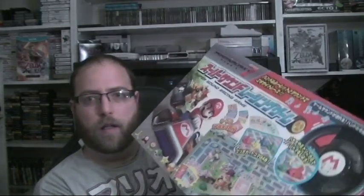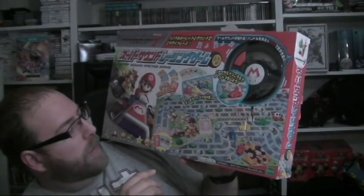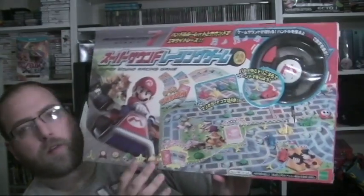A little while back I did a video on some tabletop games, and I got some more, so I wanted to show those to you. Here's one that I didn't know if I was going to get. It's Mario Kart 7, and it's just a standard board game, but then it comes with this wheel, and the wheel tells you how to go.